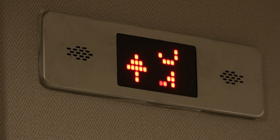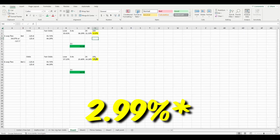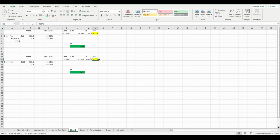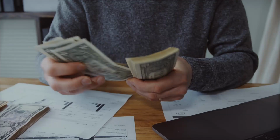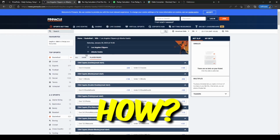For every bad run, there'll be a good run where you might hit 3 in one day. For 6 flexes, there's a 2.85% probability of hitting all 6. So because of that, I just like to stick with the 5 flexes, but to each their own, because they're both extremely profitable. So how do we actually find the picks that have an edge?